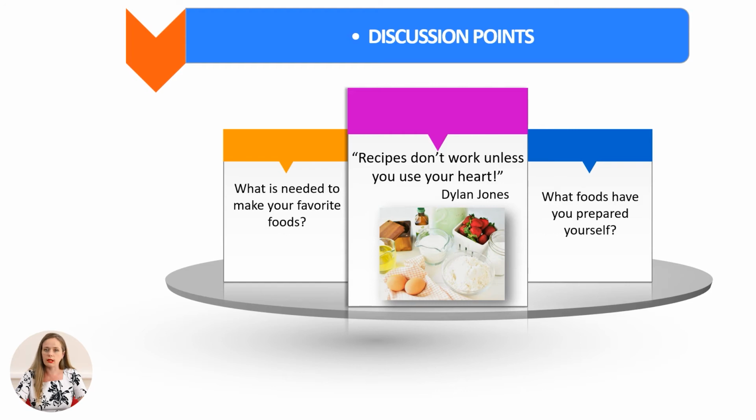Recipes don't work unless you use your heart, said Dylan Jones, an English writer. So it is for sure that nothing works unless you use your heart, and especially here when we are talking about food, which involves all the 5 senses. No recipe will come out as good as you want unless you put passion and effort into the making of it. And this principle applies to pretty much everything we meet on our way, not only for cooking.